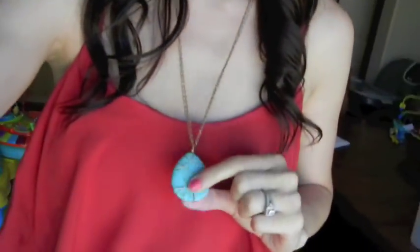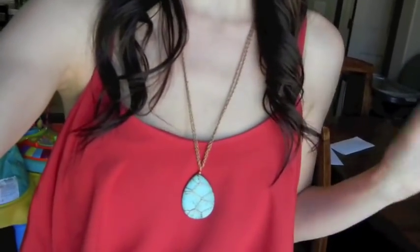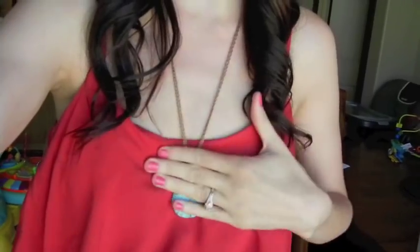This is what I'm wearing. I feel like a Greek goddess in this dress, but it's a really pretty rusty orange maxi dress. And then I have these cute sandals from Forever 21. And then I love teal with any shade of orange or red. I think it's so gorgeous. So I have that on. And then I have my bangles like this.